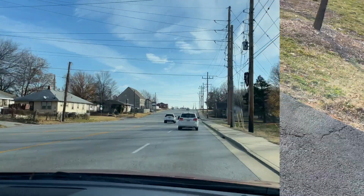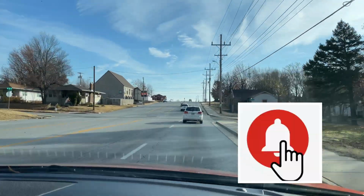But either way, come along. Let's go see what Joplin has in store for us. I have some cool stuff coming up. Don't worry, it's gonna blow your brains a little bit. Let's go. Welcome to Joplin, Missouri, everyone.